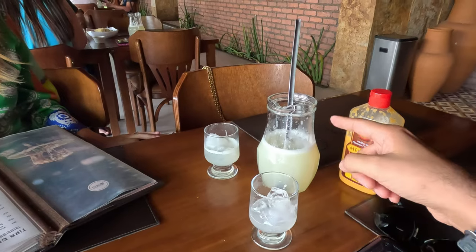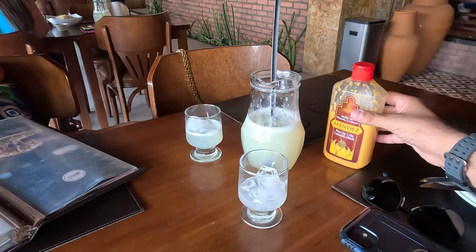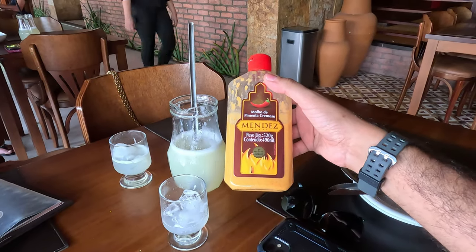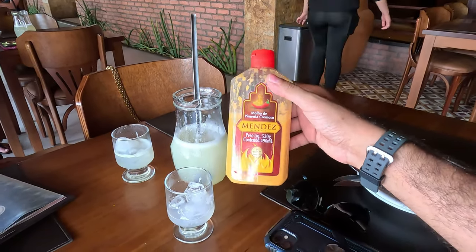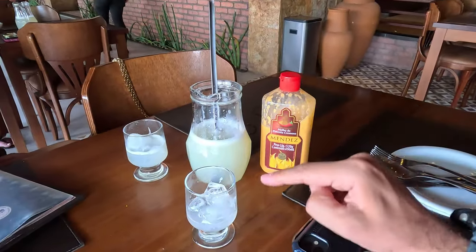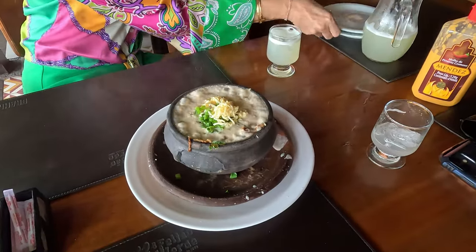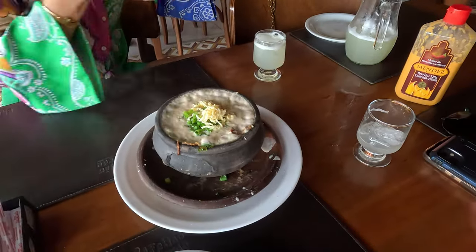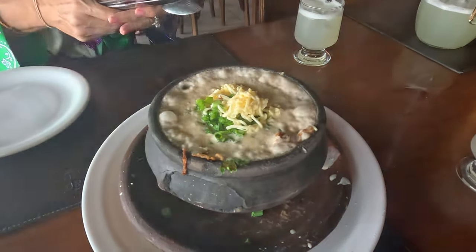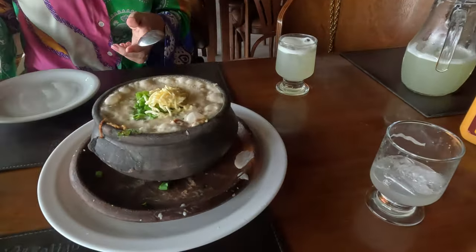We also got a jar of lemonade, which is absolutely delicious. And I am really, really curious to taste this hot sauce with my food. It looks very, very tempting. I'll update you on that soon. And there you have it. My God, boiling still. Wow, beautiful.